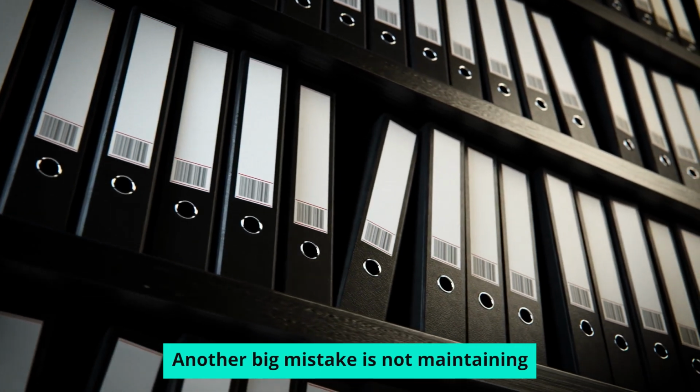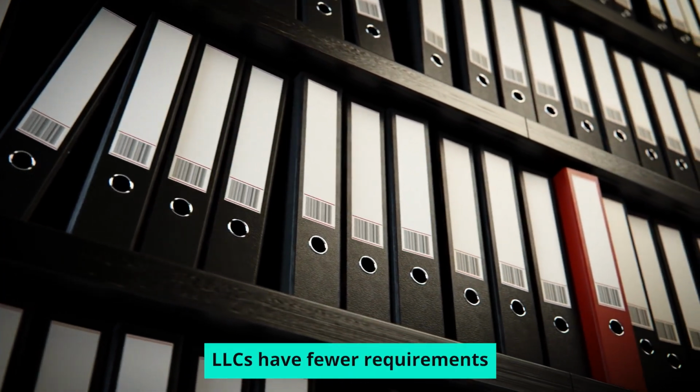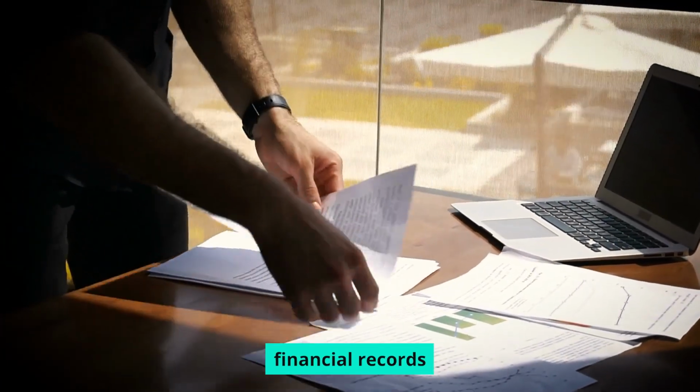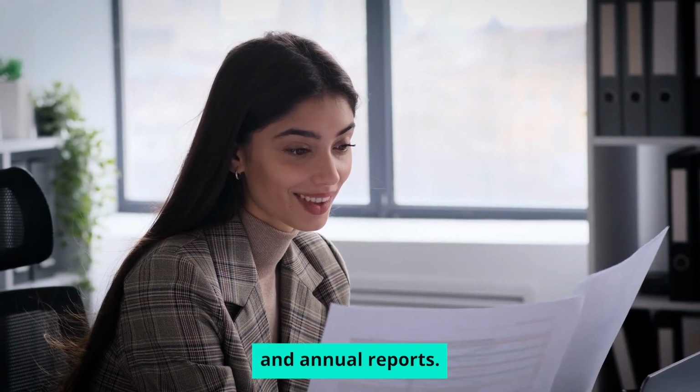Another big mistake is not maintaining proper records. You see, even though LLCs have fewer requirements than corporations, you still need to keep detailed financial records and maintain important documents like your operating agreement and annual reports.